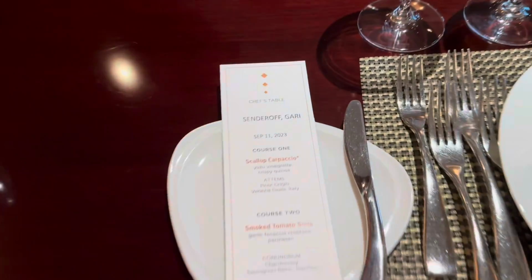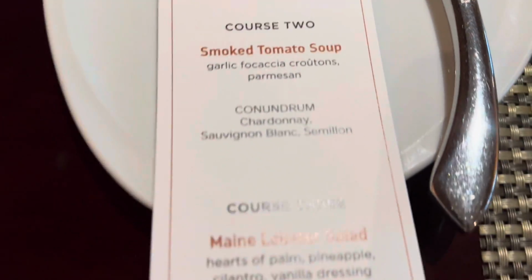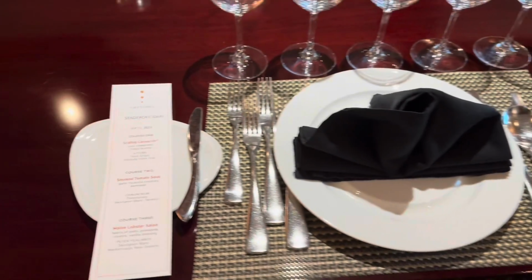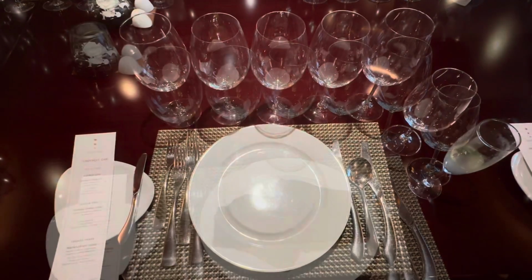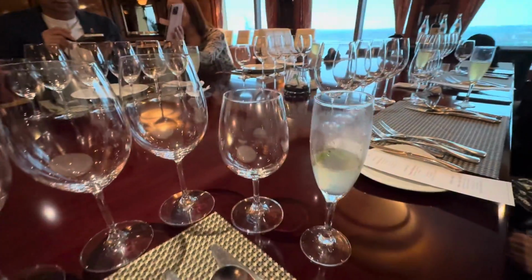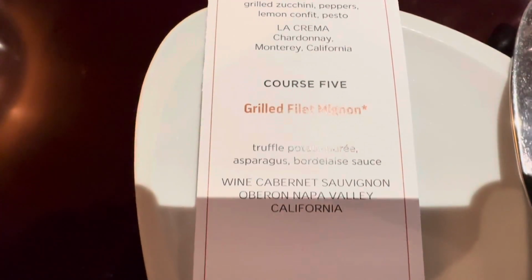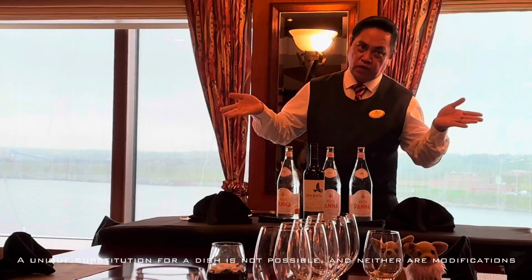Secondly, and most importantly, folks, here's the big secret: the chef's table is the same on every ship. So if you're watching this and saying, hey, that's what we had on our chef's table, well, guess what? This is the same show, the same repeat that they do on every single ship. And if you're thinking, okay, I'm going to substitute a course for something else, what they do is they take something from Giovanni's Table or from Chops and put it on there as a substitute, which kind of defeats the purpose of what a chef's table really is.